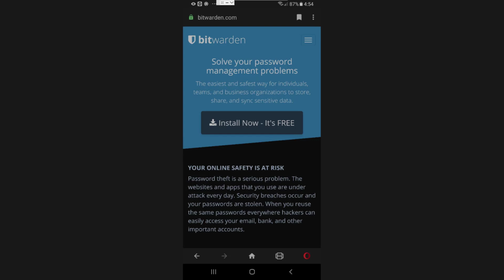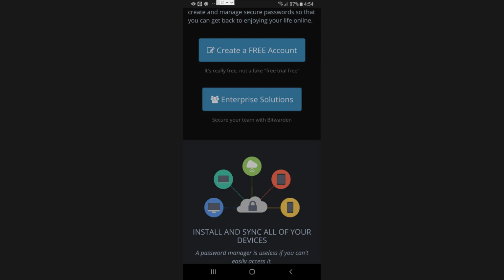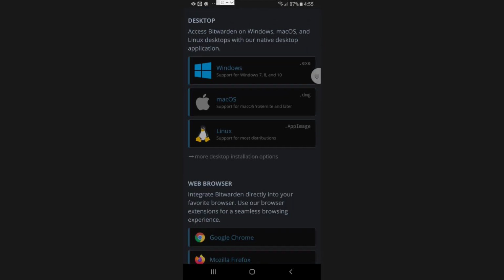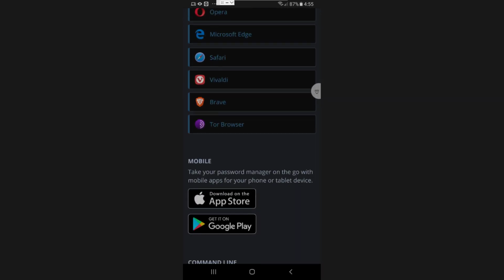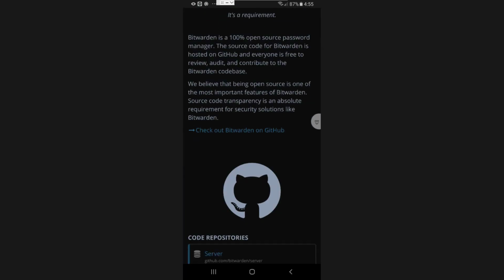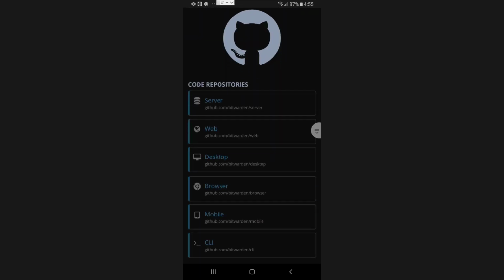Okay, so I'm on the Warden website here, and I just wanted to show you guys some of the things that I noticed. So here's just the main page where you can see they do have enterprise solutions, even though it is open source. You can use the free version, or you can use the paid version for personal use. It's available for Windows, Mac OS, Linux. All these different browsers here support it, as well as mobile. You can use command line functions. And for power users, it's definitely a really good tool to have.